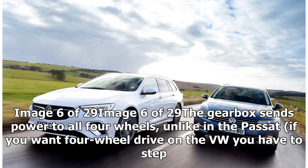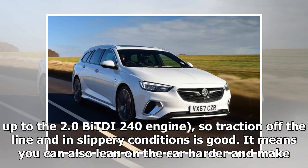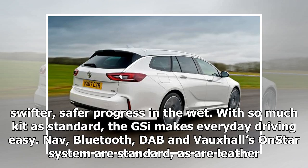The gearbox sends power to all four wheels. Unlike in the Passat, where if you want four-wheel drive you have to step up to the 2.0-liter BiTDI 240 engine, traction off the line and in slippery conditions is good. It means you can also lean on the car harder and make swifter, safer progress in the wet.